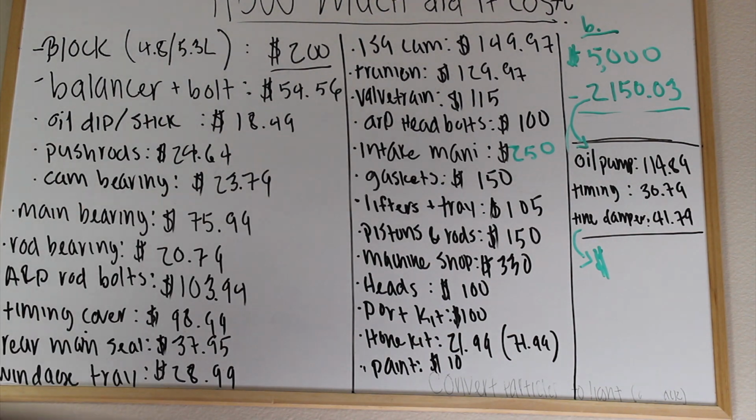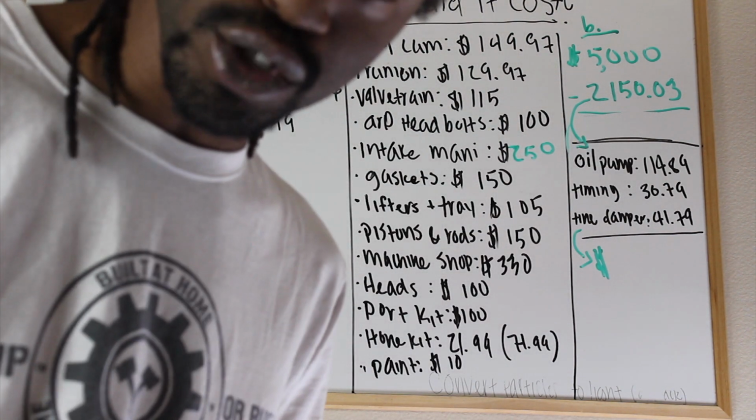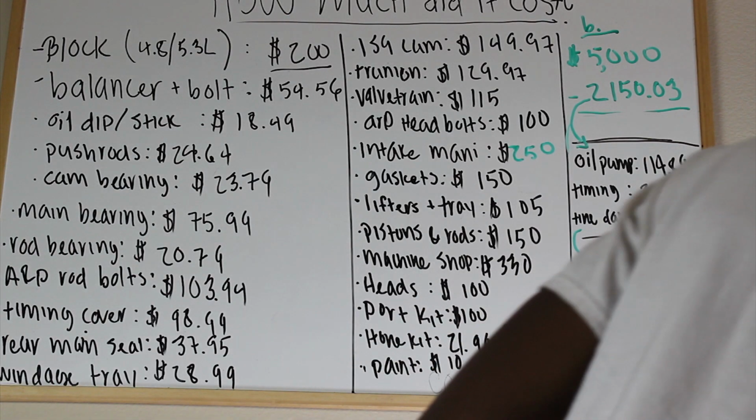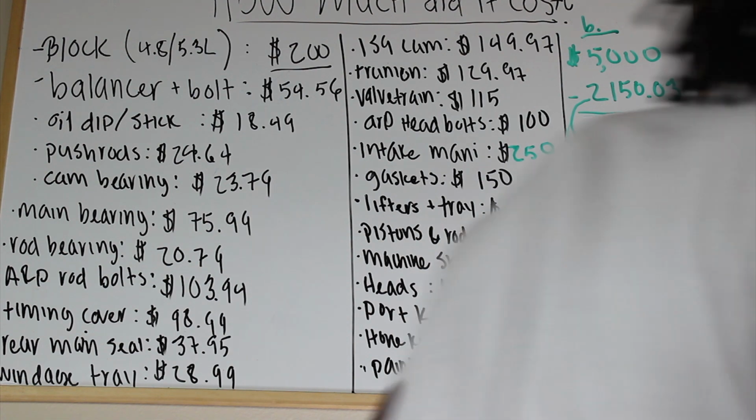So the new total with these 4 parts added into it now brings us to, let me grab my marker here, have it written down on the calculator.